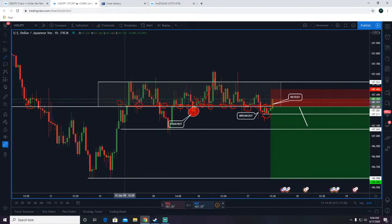I expect minor zones after respecting the major ones. I expect minor zones to be broken easier than major zones. Just gonna clean this chart a bit, it got a bit messy.